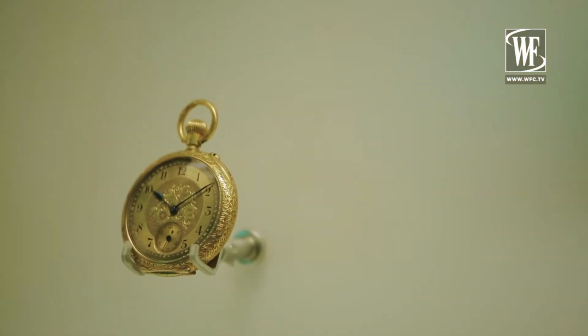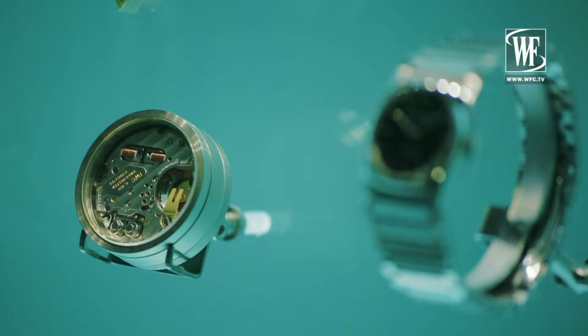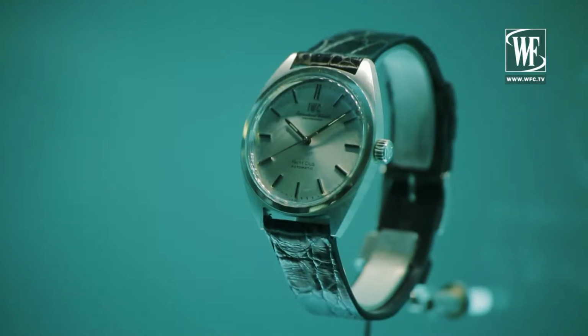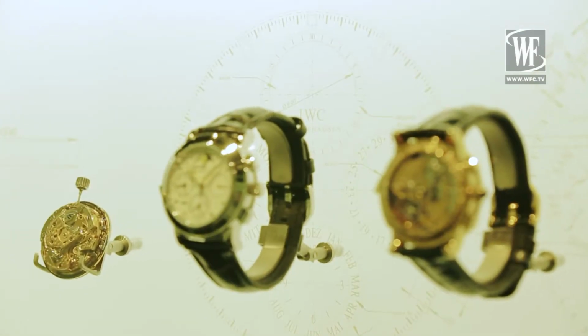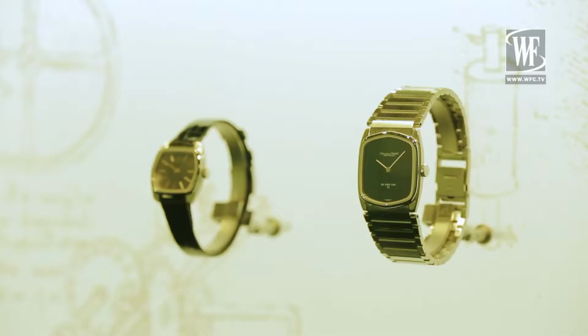This is a very good combination between, let's say, the core values of the past and new ideas of today. So our design team really tries to combine the old design with new ideas to make the watches very appealing, but not forget the history. And this is, I think, very important if you take in mind that the brand now has a history of about 150 years.